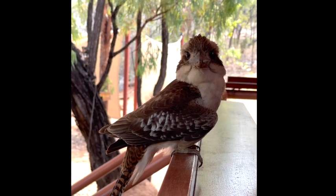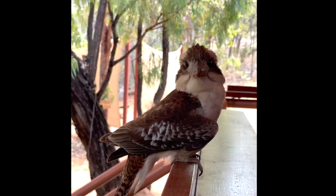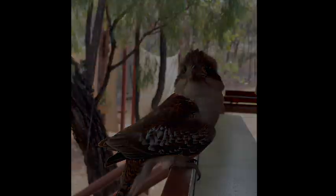They're here looking for some chips, mate. Hey? No chippies for you, Mr. Kookaburra.